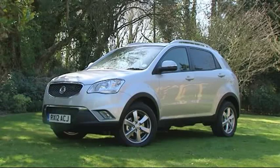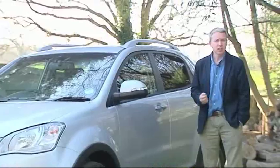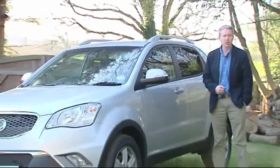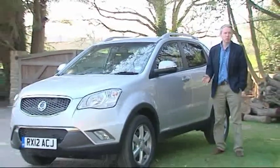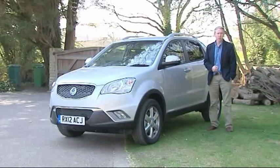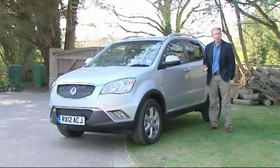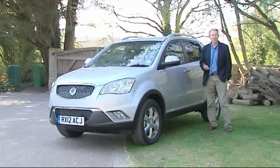So, one 5-door, 5-seat body shape for which a range of 2-litre engines have been developed. These can drive either 2 or all 4 wheels depending on the model selected. There's a choice of either manual or automatic transmission and a selection of trim options at prices ranging between £17,000 and £23,000. That's the Korando proposition in a nutshell, but you might be wanting a little more detail than that.